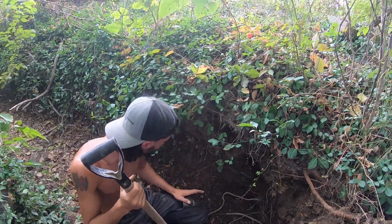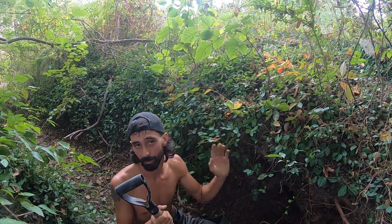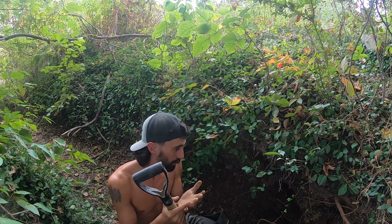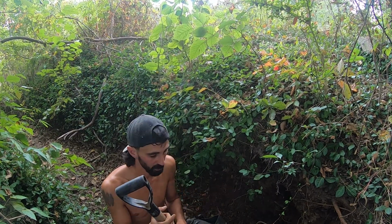Now I'd have to do some research, because whether at one time this was an actual town dump, or somebody just owned this property and dumped a bunch of trash into it. But if you're wanting to dig bottles, you're definitely going to want to find city dumps or old outhouses. That's going to be the best place to dig.